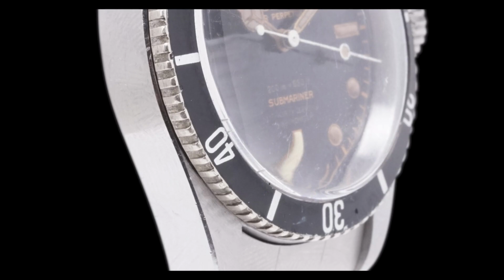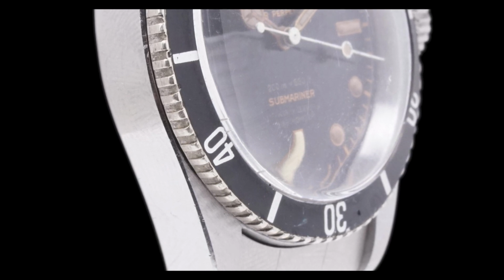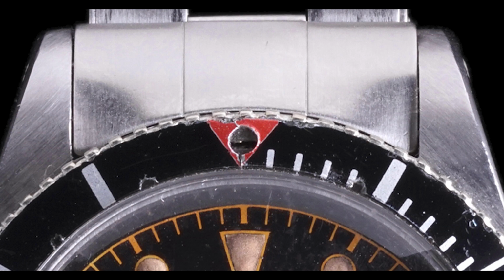It retains its original brass bezel. Not a lot of people know this, but the original Submariners didn't have a steel bezel. They actually had a brass bezel, which was, I believe, chrome plated at the time. This one's kind of cool because you still see some of that plating, but some of the yellow brass is coming through. And it also retains its original red triangle insert, which is also very, very special.